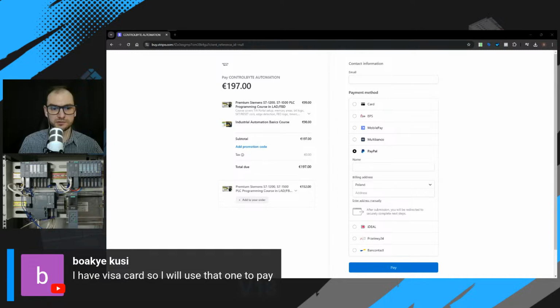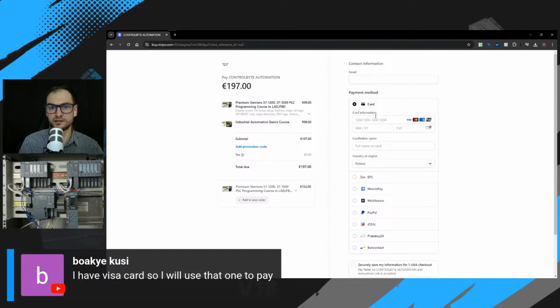I have a Visa card, so I can use that one to pay. Yes, sure, you can use the card. The first option at the top of the list is paying by card. You can use Visa, MasterCard, and other cards, okay?